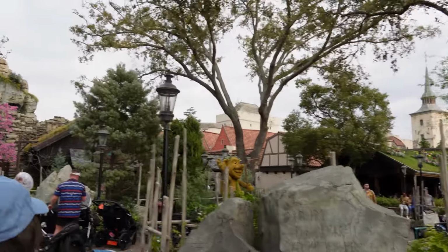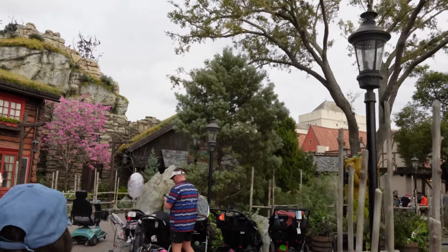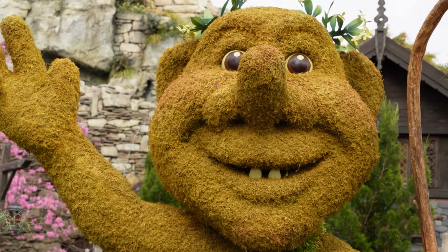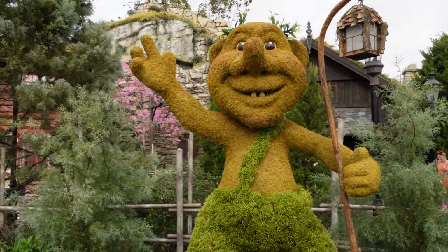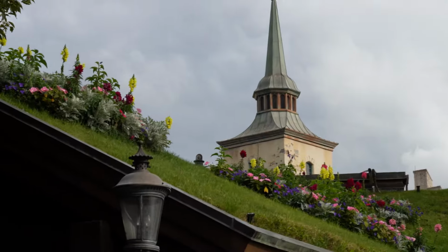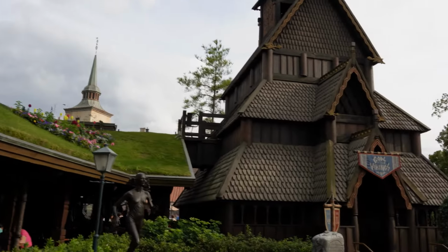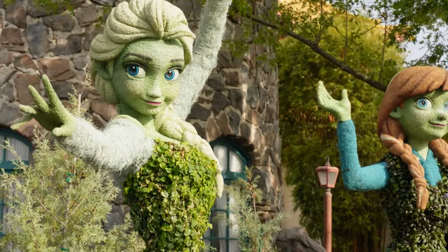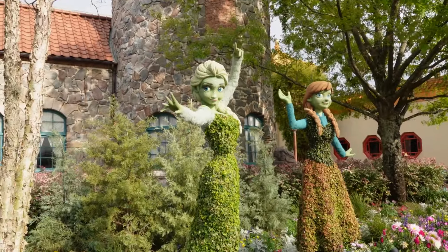So we are heading into Norway, now out of Mexico, and there's another topiary. This is the Grassy Troll, which is one of the most iconic, I think, topiaries that Epcot has had for years. I also like the flowers up here. Those are really pretty at the Stave Church. And then on the other side of Norway, heading over to China, are Anna and Elsa, two of the most popular topiaries, probably consistently every single year.